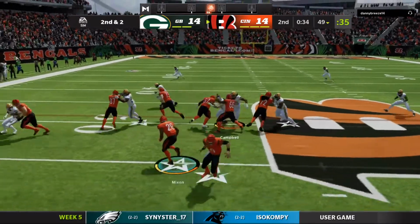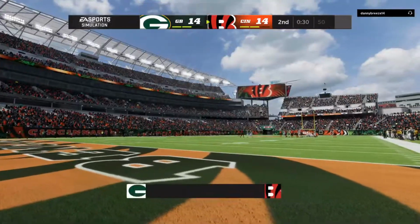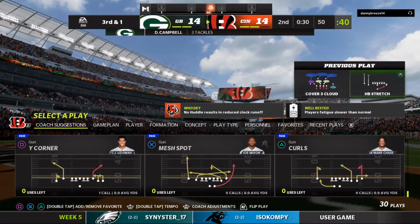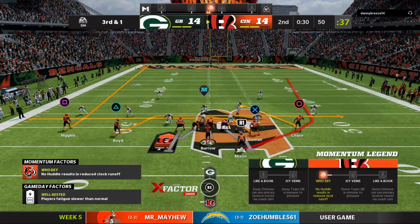Here's 2nd and 2. They'll try the left side. Mixon, and just 1 yard here from the 49 to the 50. Now the Bengals going to use the first of their timeouts as they get it right at the 32 second mark of this first half.